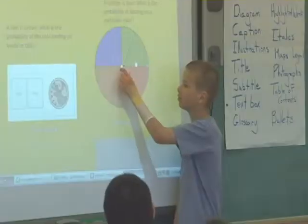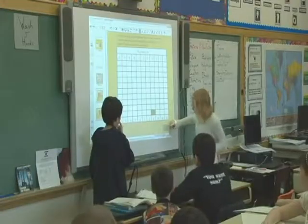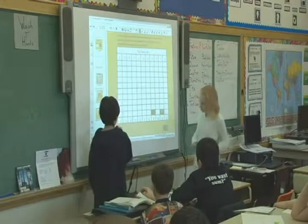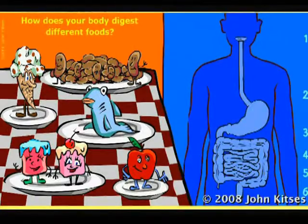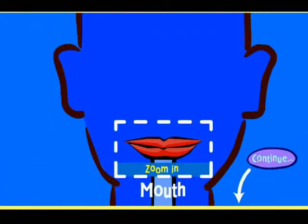I like the idea of smartboards in the classroom because it does create more interaction. It also brings an element of rigor and relevance. What I call the smartboard is an interactive chalkboard. Students, teachers can facilitate information by having the students come up and touch the smartboard and interact with a lesson plan. We did a lesson on digestion, and we pulled up a website with a cartoon digestive system, and the piece of food went through the whole digestive system.